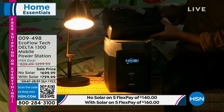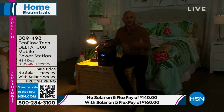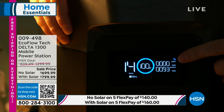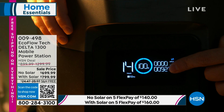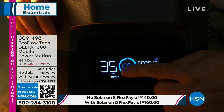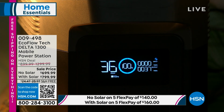So the CPAP machine is running, and the nice part about that display, and I want to go back to it, is that it gives you every bit of information that you need in real time. So I don't have to sit here and say, you know what, it's going to run for X amount. It's showing me in real time the amount of wattage that it's pulling right now. This is with the light and that CPAP machine. And right here it's saying not 14 minutes, now it says 35 hours with my CPAP machine, then 25. So it's kind of jumping up and down, but it's going to give you a real-time reading of exactly how long it's going to run any of those devices. So you're never sitting there guessing.